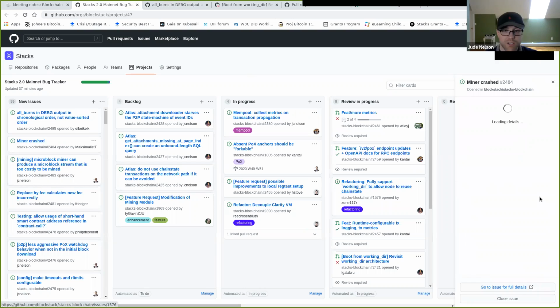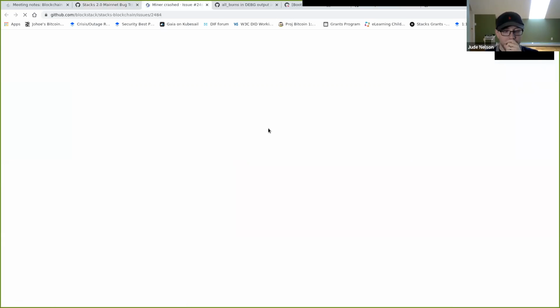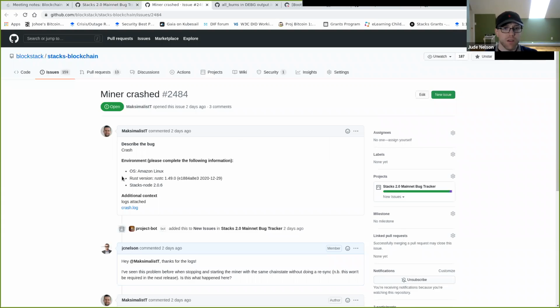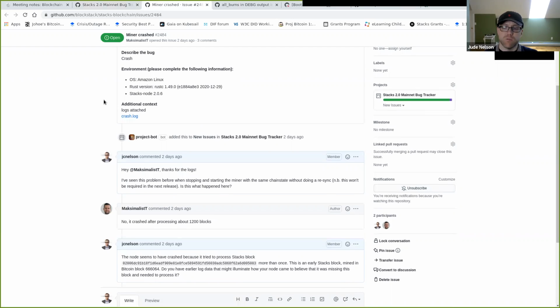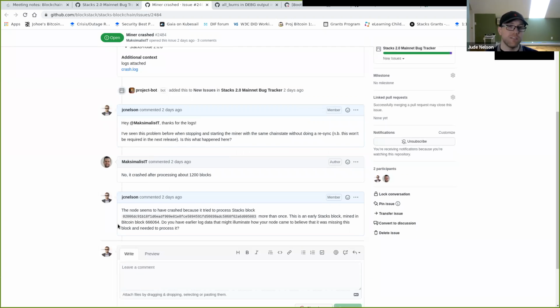All right, miner crashed. Commented on this back and forth. I can pull up the logs here, but basically what's happening is it's a uniqueness constraint in the SQLite database for the Clarity VM. It's trying to insert the same block twice, and it's an old block. It's like the 6th block in the chain. He says this happens after processing the first 1200 blocks. I'm not entirely sure how this could be happening, but I'm just waiting for him to provide some more context because the logs just show the crash trace.